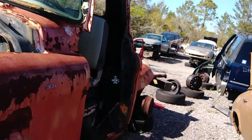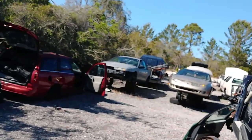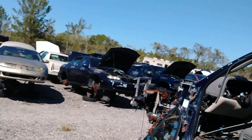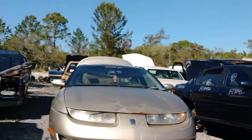A lot of these are done here, so I want to keep shooting the same cars older and older for years. This yard doesn't have a good turnaround. They have another yard beside this one.